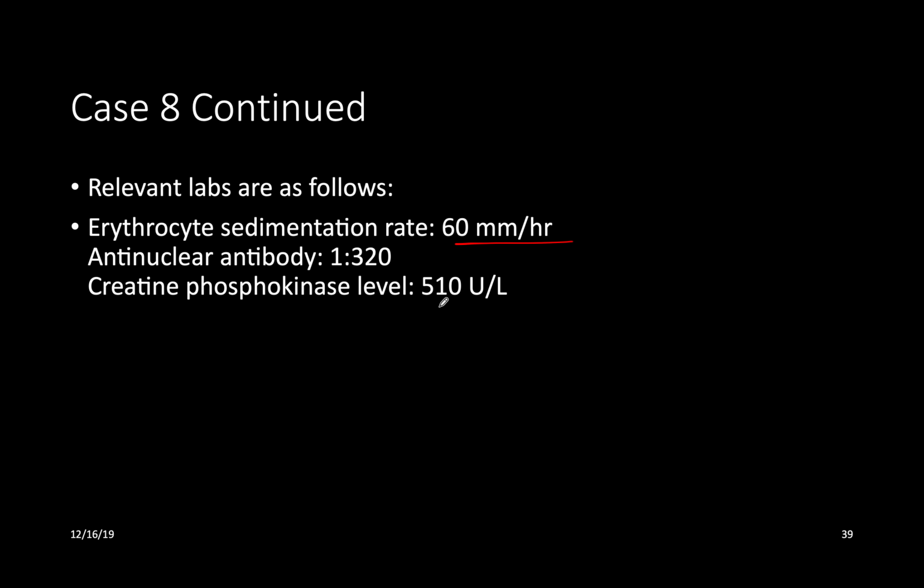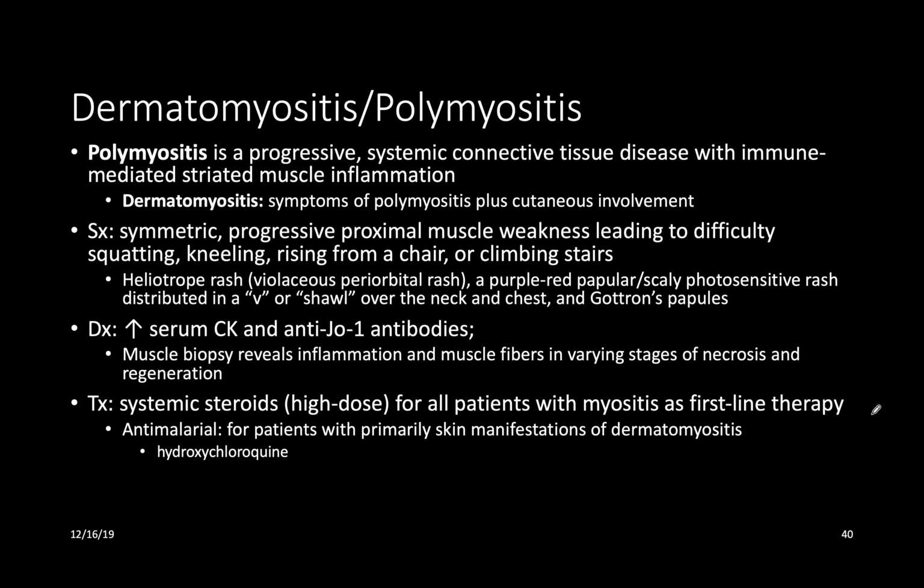So relevant labs: elevated ESR, ANA positive, and then you can see the CPK. This is something that I didn't mention before, that patients with dermatomyositis and polymyositis, because you're having inflammation of the muscle, will have a positive CPK. Okay, so great. Polymyositis, dermatomyositis. We'll start with polymyositis. This is a progressive systemic connective tissue disease with immune-mediated striated muscle inflammation. Dermatomyositis is really just polymyositis with cutaneous involvement.